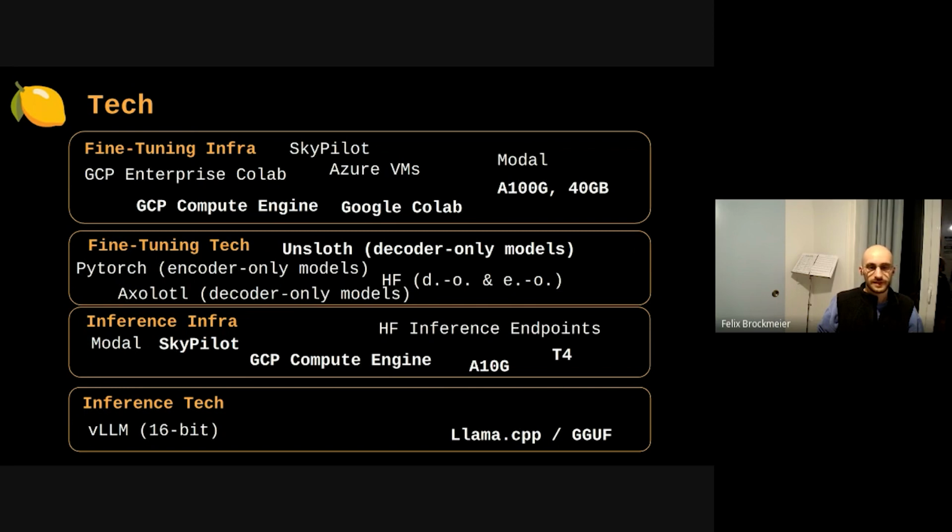I looked into different tech frameworks for fine tuning: Unsloth, PyTorch, so raw PyTorch for encoder only model training, Hugging Face, Axolotl. I really like Unsloth. It's very nice, and you still have access to the code. Unsloth is based on the Hugging Face API, but they twisted it a bit and made it more performant and different on different levels. So yeah, I can just recommend you trying Unsloth. They allow you to fine tune your model in different ways, and the user experience is quite nice.